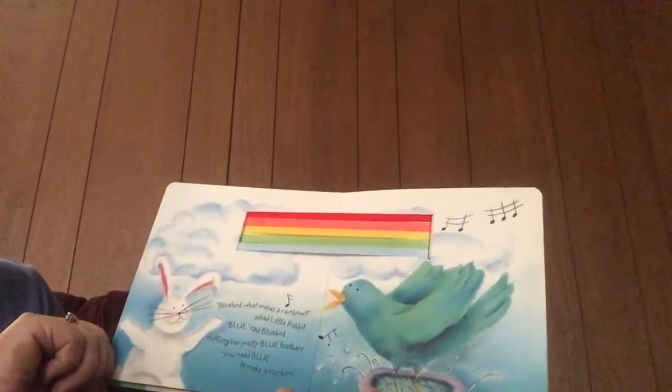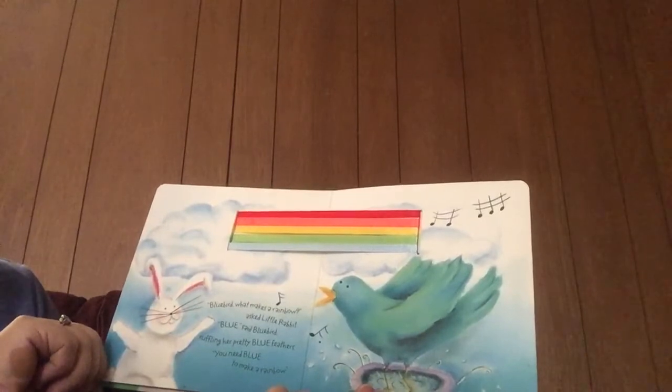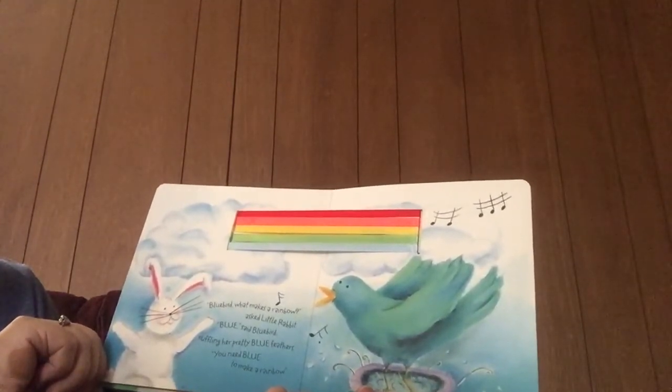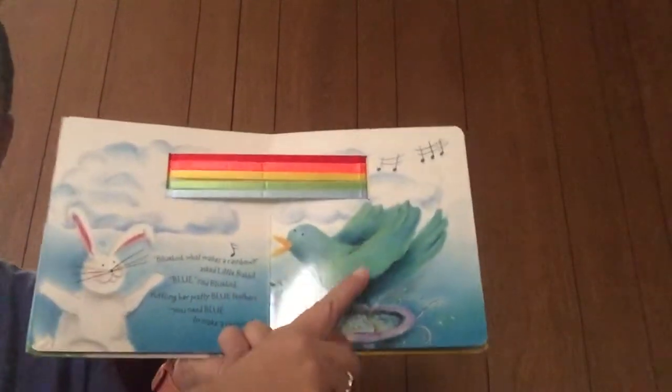"Bluebird, what makes a rainbow?" asked Little Rabbit. "Blue," said Bluebird, ruffling his pretty blue feathers. "You need blue to make a rainbow." Do you see the bluebird?